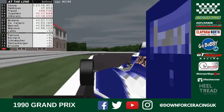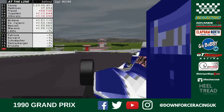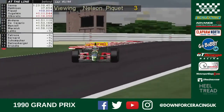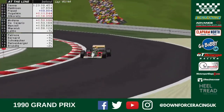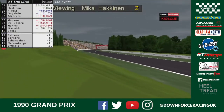Mika Hakkinen in the Brabham. We talked about him, so we felt, well, let's go and get him on screen. Just 8 seconds behind Senna, who is just taking it easy. He doesn't have to push. He's letting that gap come down between himself and Hakkinen, but he doesn't need to force himself into any mistakes. He can just keep it together. He's a minute ahead of Piquet, 8 seconds ahead of Hakkinen. So there's no major hurry up for Ayrton Senna.